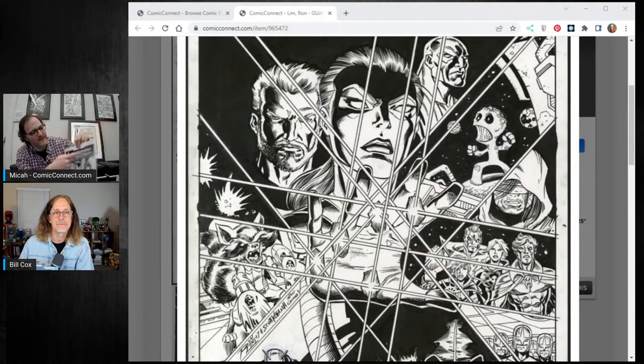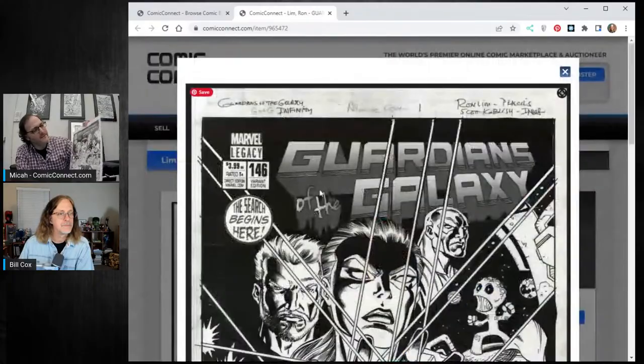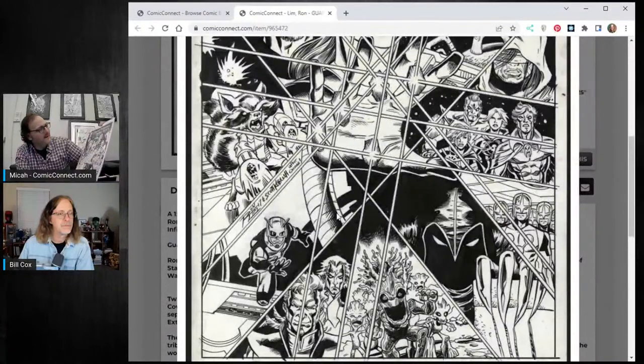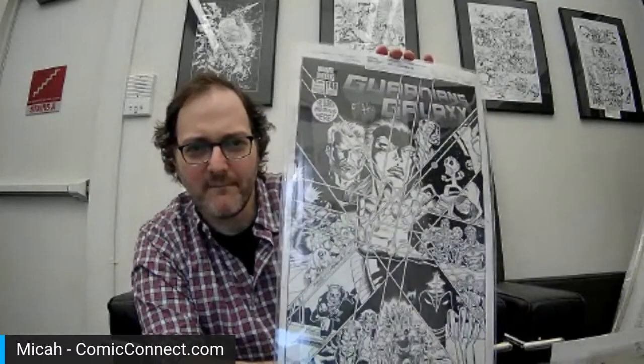Lots of characters. This title is a replacement. It's on an overlay. It's not on the actual artwork. You got some Groot. You got all the modern Guardians, Rocket, and everybody, Drax and whoever. I like this cover. It's nice. Cool. I like that one. That is a good one. You can't go wrong with anything by Ron Lim.